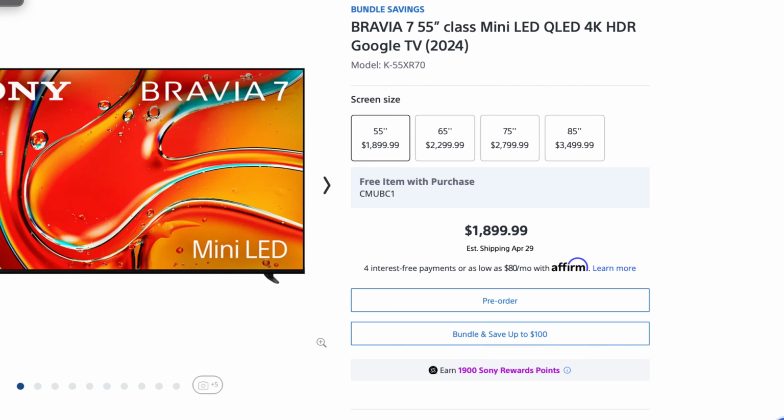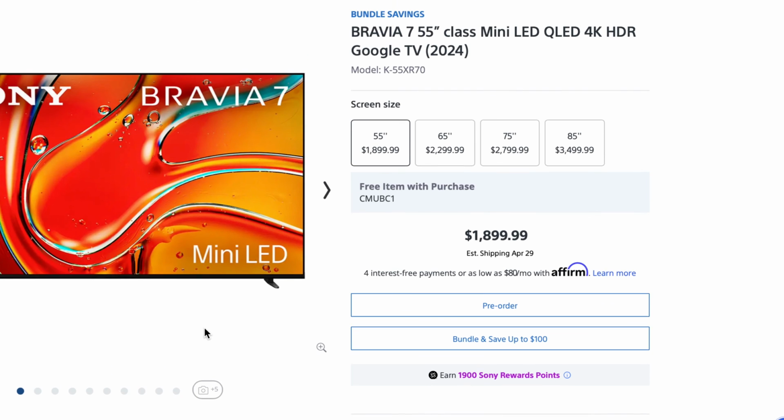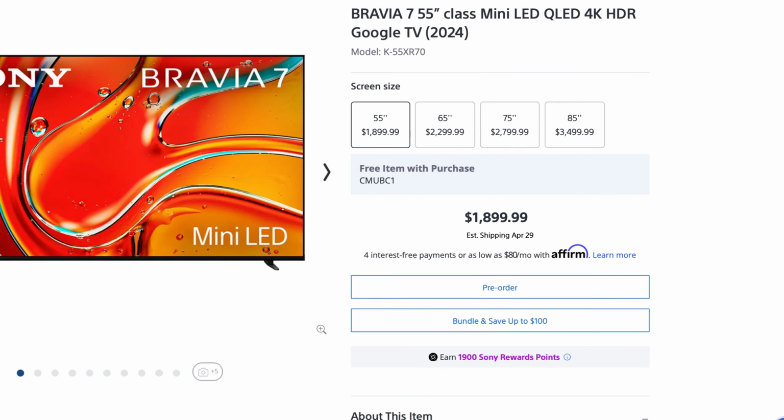However, their OLEDs are very much a contender, as the G4 looks incredible. And I'm hearing great things about the C4, so the C4 is going to be one we get in eventually. But the S95D is on its way. We will have the S95D versus G4 live stream, so that'll be fun.